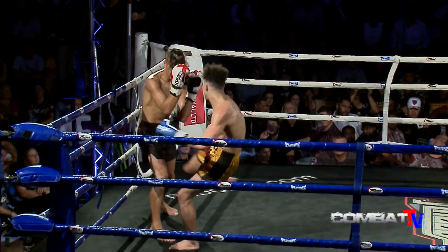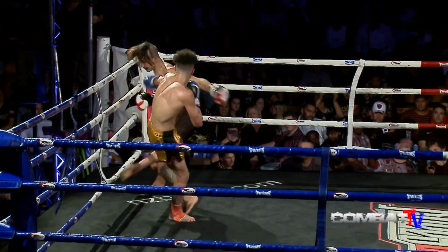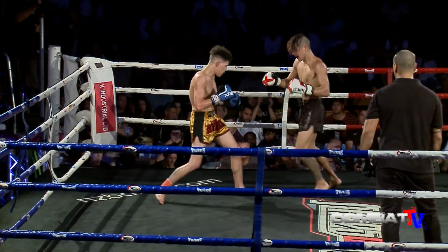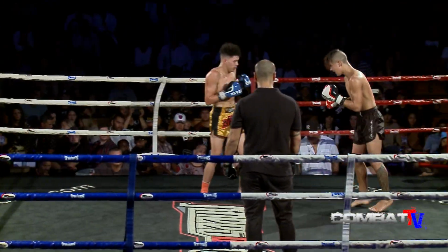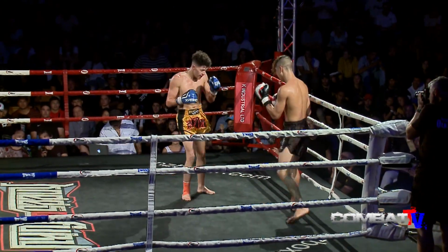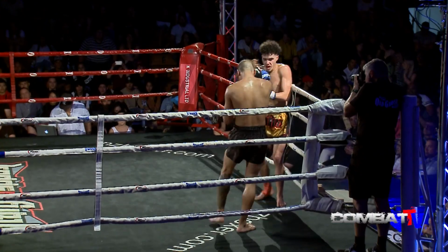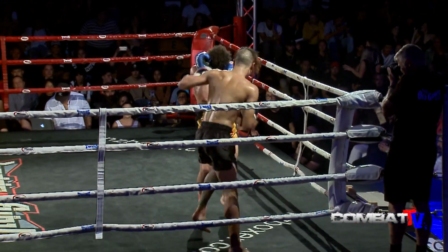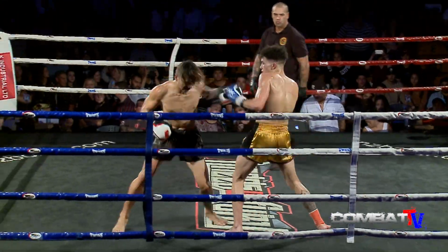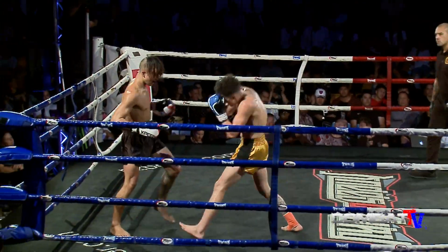And Tokomaru is just wanting him to come forward and trying to lure him into something, but every time he comes forward, he's mixing it up so much and making it very difficult for Maru to read what's exactly going to happen. Yeah, Maru's still backing himself on the counter, you know. He's looking for those hooks and looking for a gap.